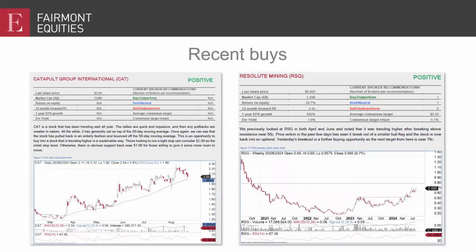A recent buy is Catapult. That's another tech stock. So the chart there, I think this was from a couple of weeks ago in our report, bouncing nicely off the 50-day moving average, outperforming most other stocks on the market. That's the sort of one that you want to look at. And in the gold space, Resolute Mining, I think looks really interesting as well. So that's another one that I've picked up for clients.